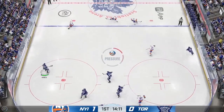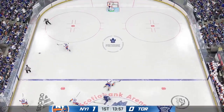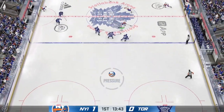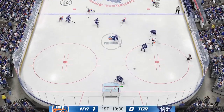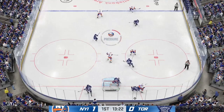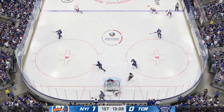Made the stop on the play. Great positioning by the goaltender to redirect it to the corner, getting it out of danger. Wallstrom's got it along the boards. Fires it, and the goaltender comes up with a piece of it to keep it out of the net. I don't think anybody was hanging onto the puck after that hit.